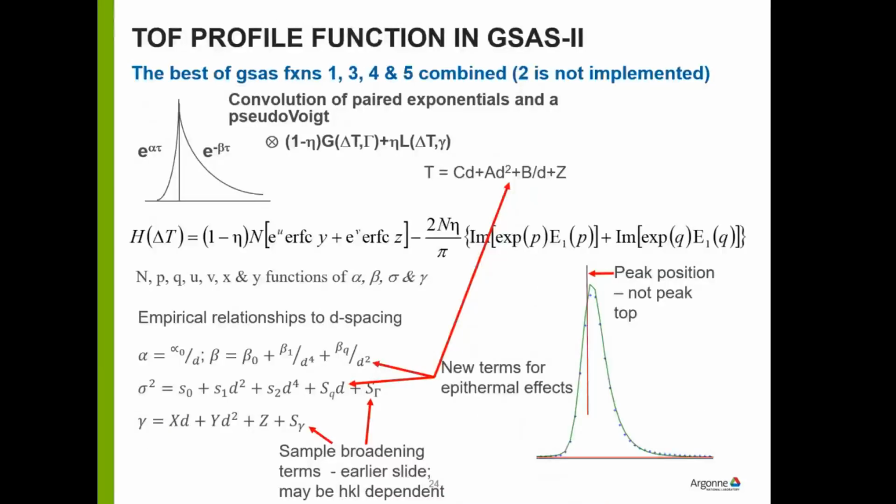Okay, time of flight. You've actually seen this function earlier because the same one was used for the pink bean thing. But here it is, the original one, in fact, for neutron time of flight for Gaussian broadening. And then this is the piece for the Lorentzian term. These things arise from the convolution of a rising exponential and a decaying exponential against a Gaussian and a Lorentzian.